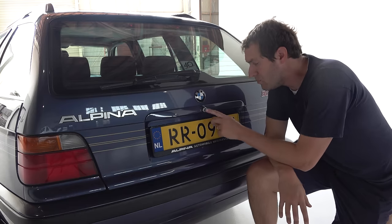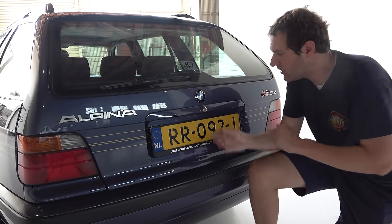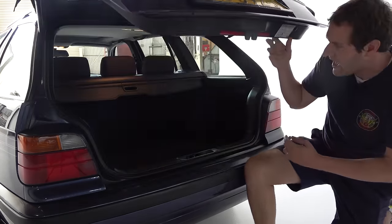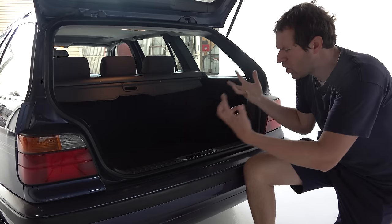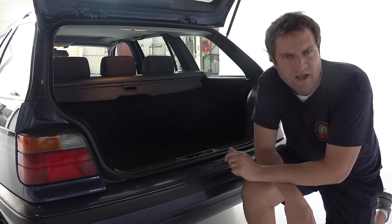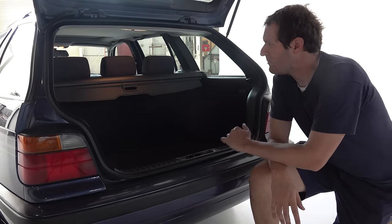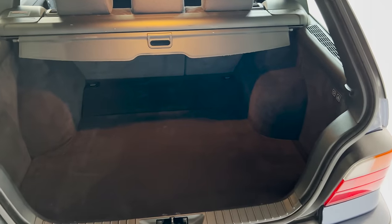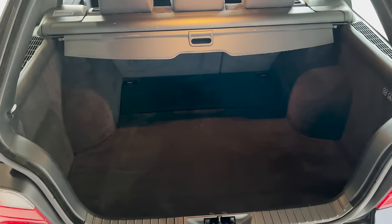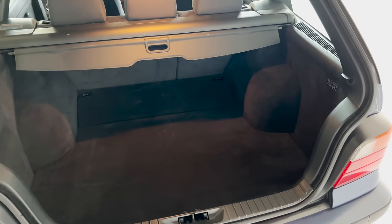Now, to get back here, you push on this little button with a keyhole, and then you just kind of lift, and it opens up the tailgate, and then you have the cargo area, the mysterious, never before seen in America. Well, there's really not all that much to it, actually. It just looks like a fairly standard cargo area with a cargo cover, nothing particularly unusual, but it does add some neat practicality to this car.